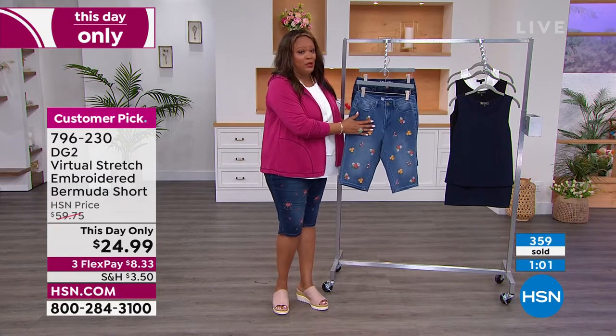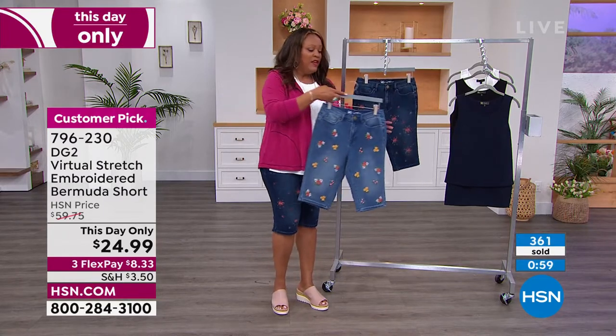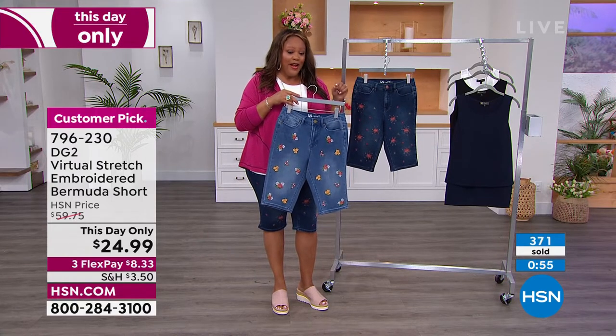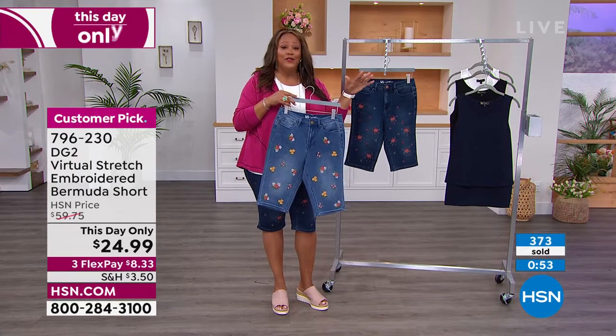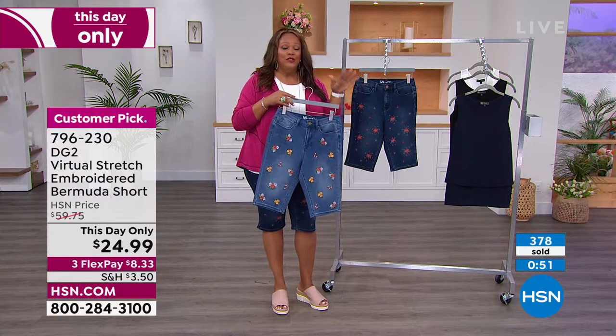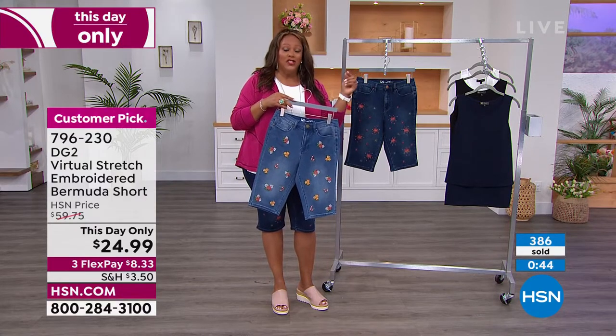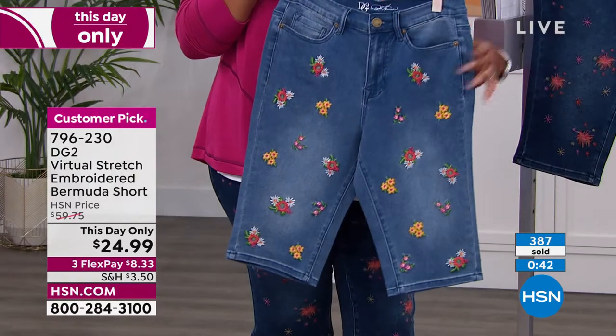This price is absolutely amazing. These are selling equally. If you can get them both, I would do it, because this day only means that this price, $24.99, expires at midnight Eastern Standard Time. So I need you to understand that. I don't want you to get mad if you come back tomorrow and the price goes back up to $60, because that's what happens with a this day only.